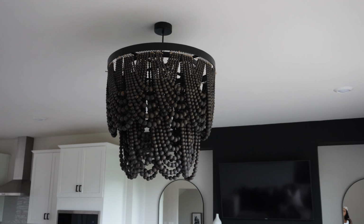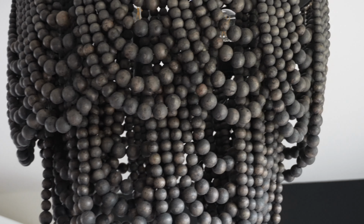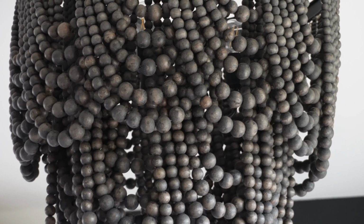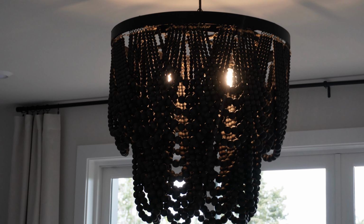I purchased this chandelier off of Target. This was around, I want to say, $700 when I purchased it. They do have similar ones on Amazon and Wayfair and Overstock, but I'll link what I purchased down below for you. This is a decorative chandelier, and I think that blew past a lot of people's minds.